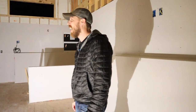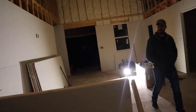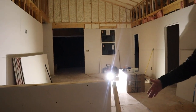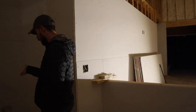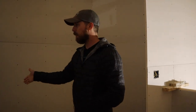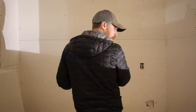So I already showed you guys a quick walkthrough, but I like this right here. It's neat, right? It's just big, big and open. This is going to be a cabinet out to here. And you'll be able to walk right through here to the fridge, which will be right here. You have cabinets that turn. Coffee nook. The coffee can be right next to the fridge, so you just open the fridge and make coffee or whatever.